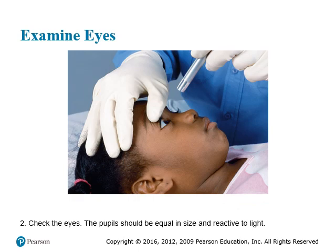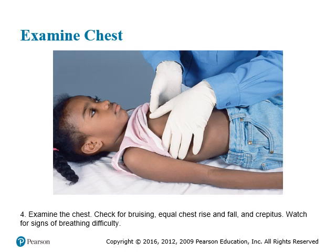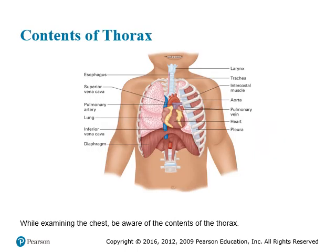Check the eyes, that should be the same. Checking the neck is the same. Checking the chest is the same. Checking the abdomen is the same. The contents of their thorax, shocker, it's the same as everybody else, right?